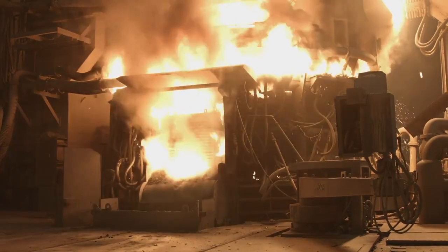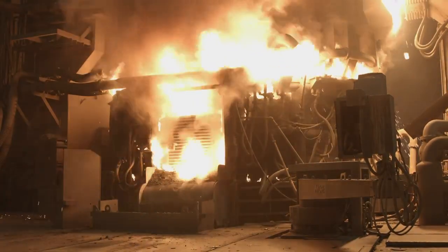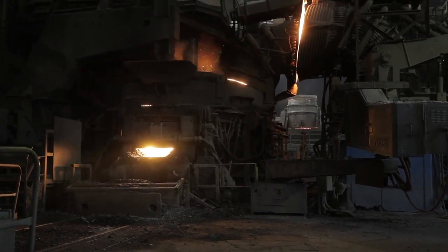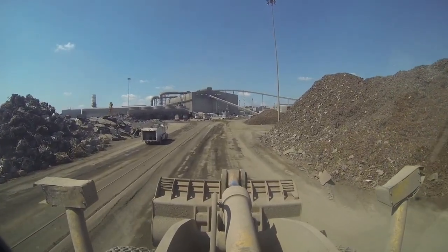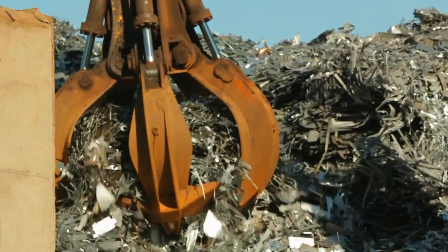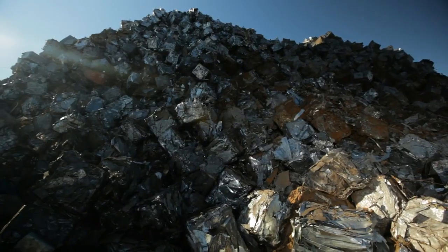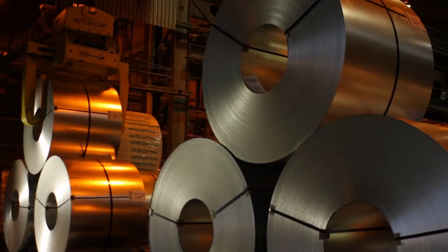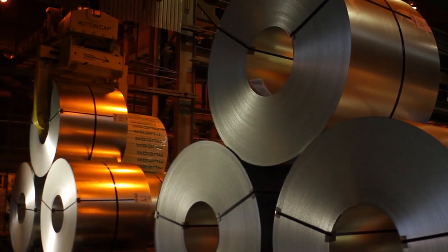No matter the process, making steel is about achieving proper chemistries, and Nucor pursued a more efficient way to achieve those chemistries by recycling the abundant scrap that was piling up in our nation's landfills. And because steel is infinitely recyclable, we can sustainably make tomorrow's products using yesterday's junk.